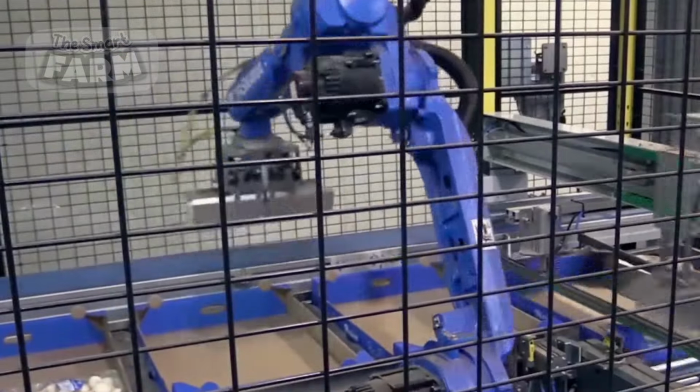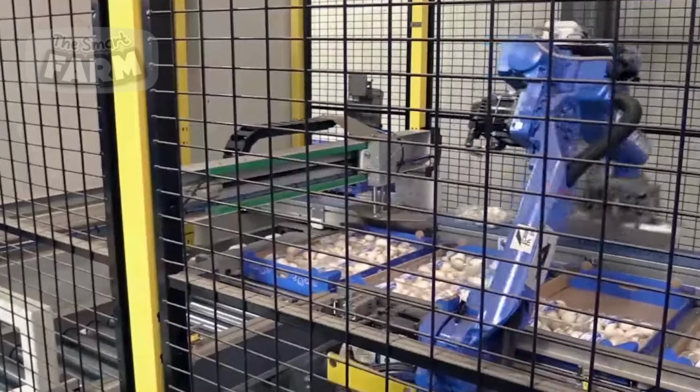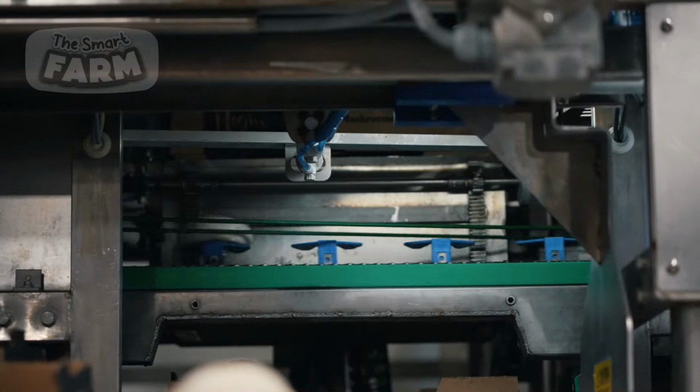Advanced sealing technology is then used to securely seal packages, preserving mushroom freshness, preventing moisture loss, and providing protection during transit.